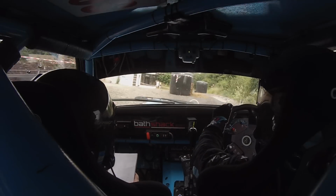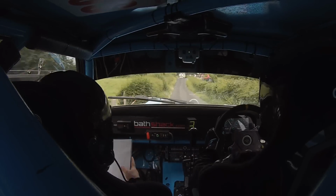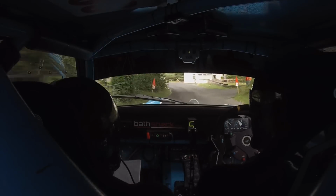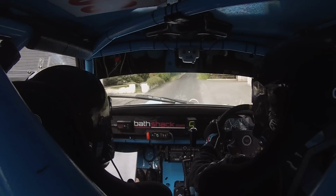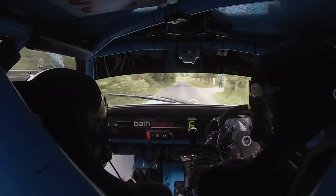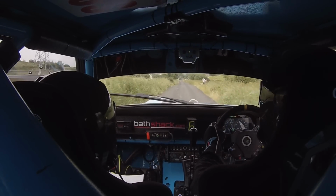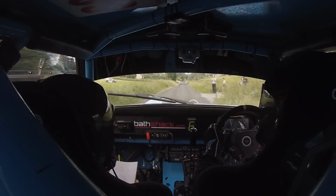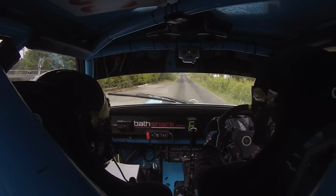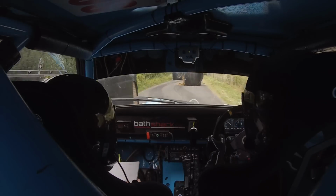40, 1 left over sharp jump, 60. Middle crest, 60. Care, 2 left, 1 right, care over big jump. Must take line, 200. So flat 1 left, 700, all the way to chicane. It's 4 bill right up there, you'll see it. 100.